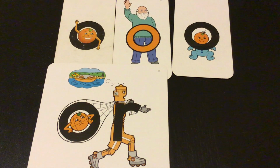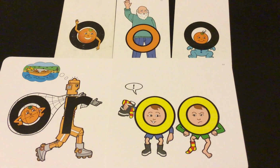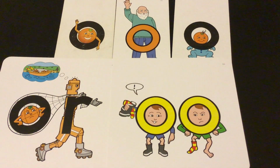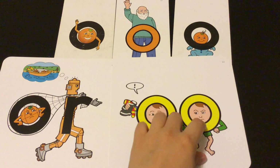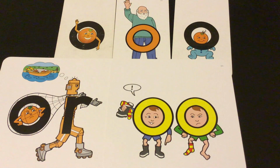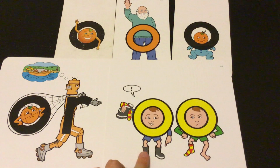So we have ah, o, or. Now, here's where it gets confusing. So, let's see. There's a few other sounds that the letter O can make. Here are the boot and foot twins, right? When we see O and O together, they can either say oo, like in boot, or they can say the short sound like in foot. So we've got words like good or wood that have that sound, foot. And then we also have words that have that oo sound, like in boot. So we've got pool, cool, tool, where we have that oo sound in the middle.